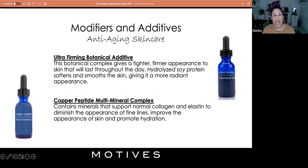The next one we have is the copper peptide. This is a mineral that's going to help support normal collagen and elastin, and it's going to diminish the appearance of fine lines and wrinkles. It's going to improve the appearance of the skin and promote hydration. So I actually have both of these in my foundation. I need all the skincare and anti-aging things.